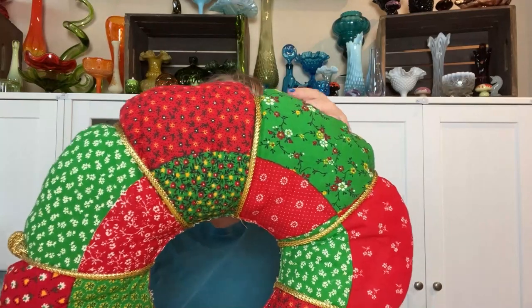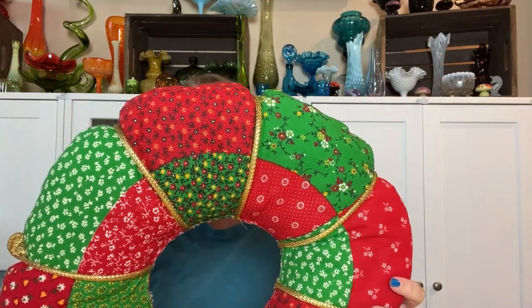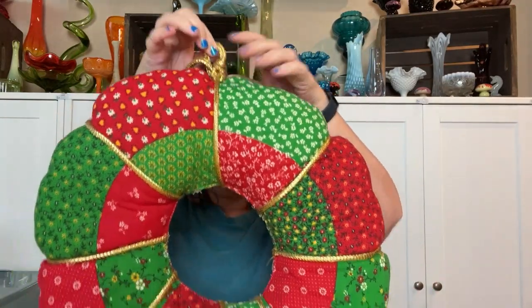So this is, I'm a sucker for these handmade pieces. This one was $5. And I guess it hangs by this. And it's a nice quilted wreath. So that'll be coming about in Christmas in July.